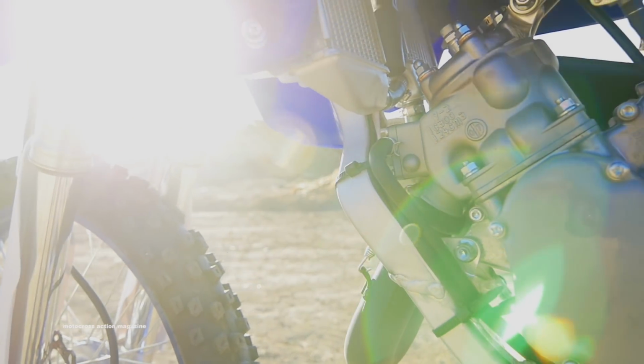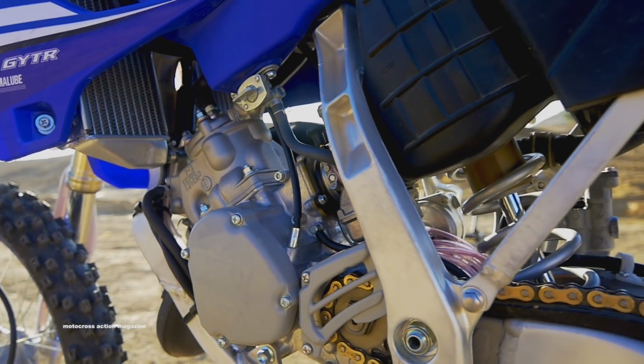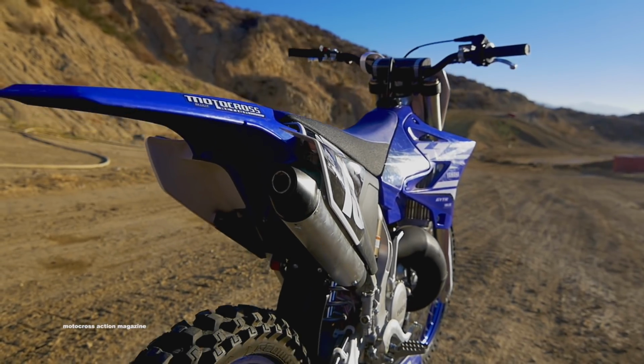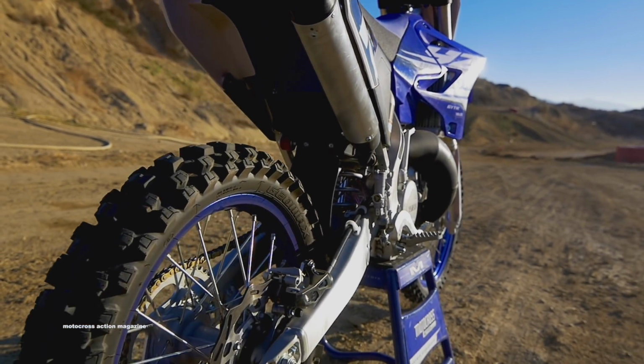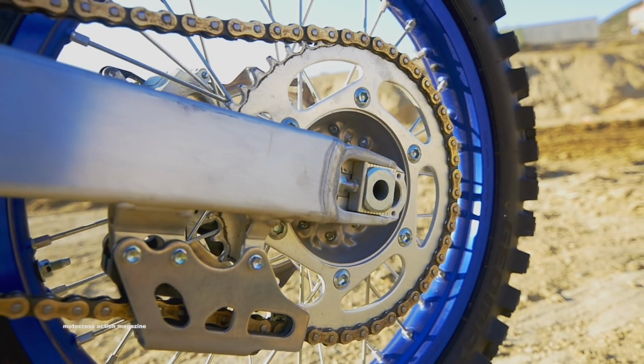Not to say that you can't make this bike competitive. We have tested pipes, changed the reed cage, and even gearing to get this bike closer to the competition. We do commend Yamaha for keeping the two-strokes alive. Yamaha has kept two-strokes in production when all the other Japanese manufacturers decommissioned them.